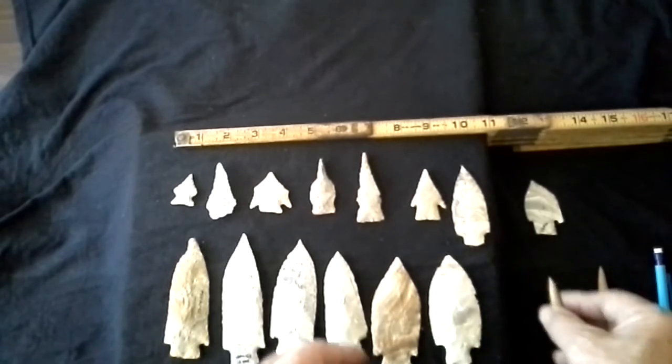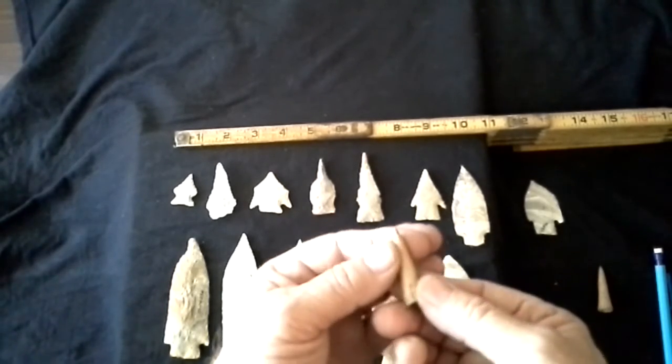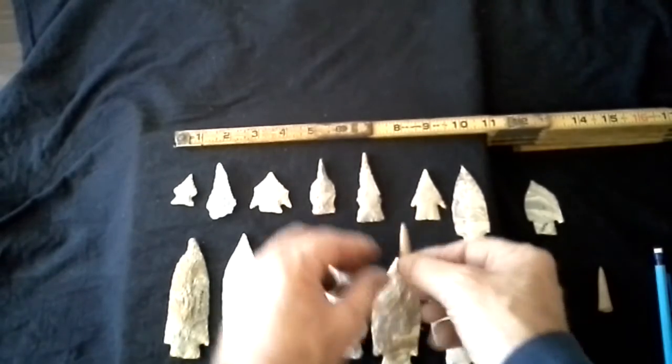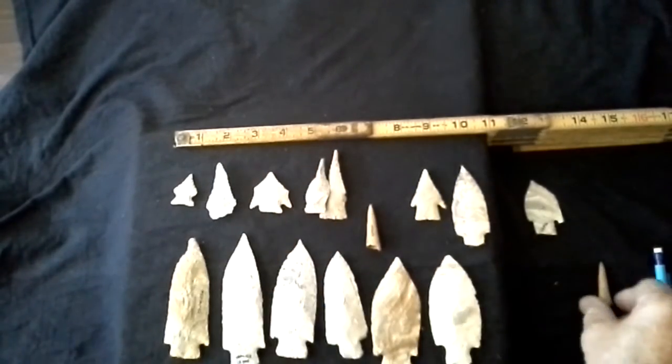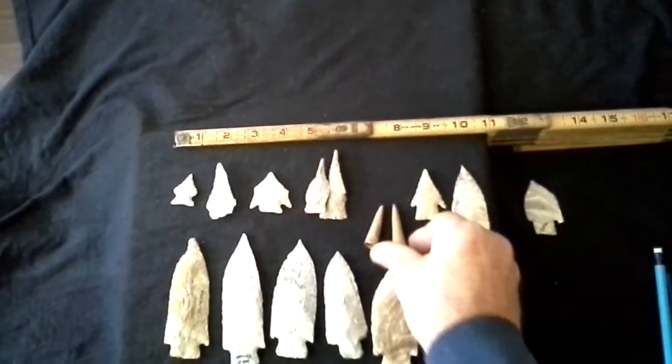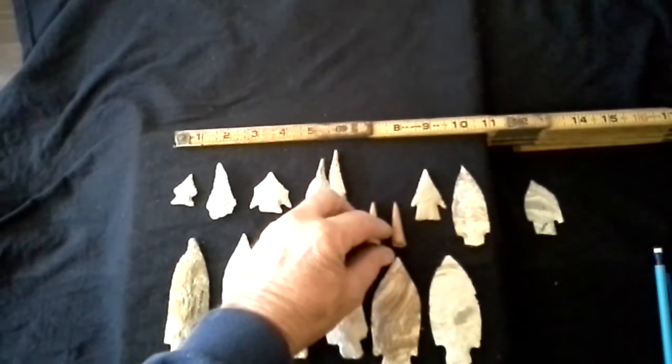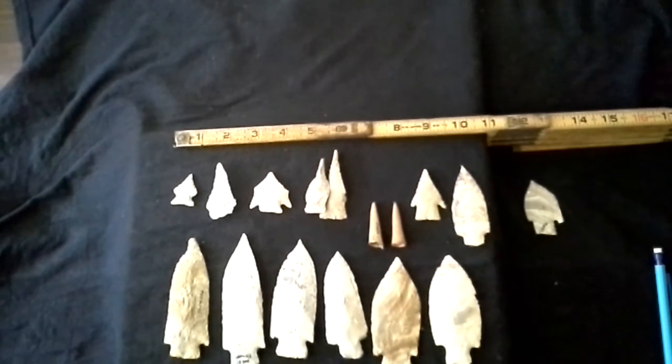And the last two, I don't see anybody. Had a couple deer antler points found in a shelter. They both have extremely sharp tips on them, which they need. They're trying to puncture something with them.